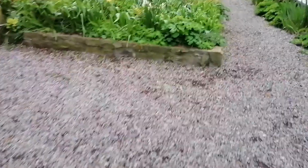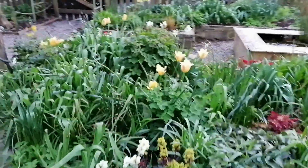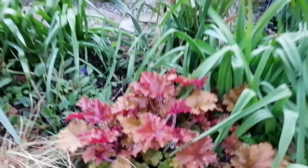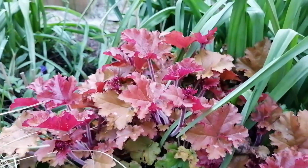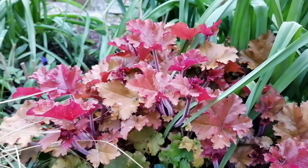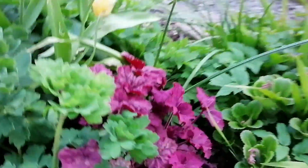There's just so much to see on an evening like this, and the light is quite nice too. Got some grasses, and this one here, I'm not sure what the variety of this one is. I'm not sure of a lot at the moment. I would have said Marmalade, but I think it's probably something called Amber Waves, and some expert is going to tell me I'm wrong. Another variety of heuchera.